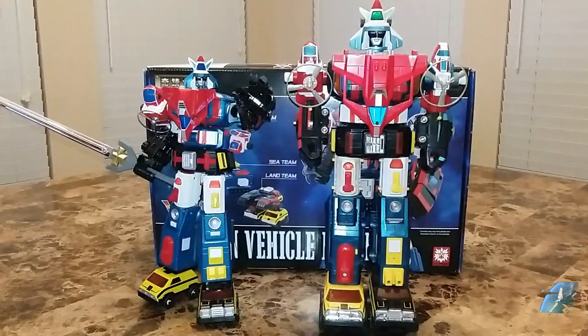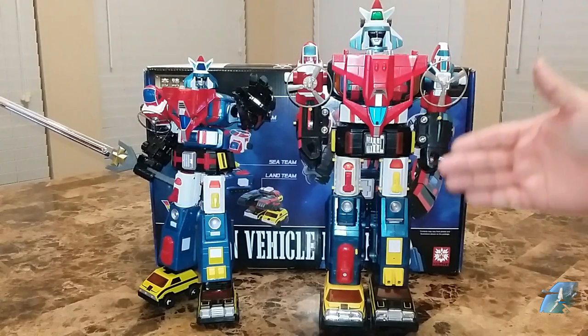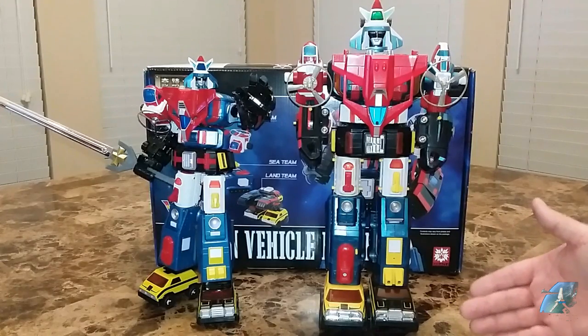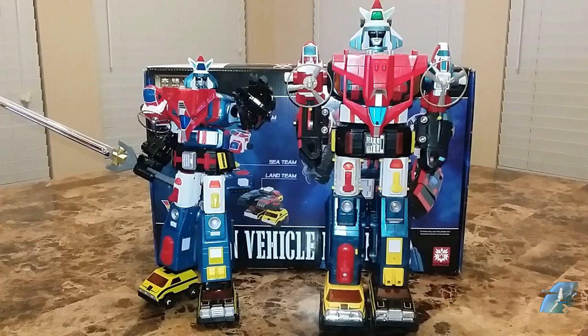So let's go ahead and talk about Vehicle Voltron and the different versions there are. Obviously, you have the original Matchbox version, which I never had as a kid. I never had interest in it. I didn't care about Vehicle Voltron at all. I just cared about the Lion bots. And I think that the majority of people out there care more about Lion Voltron than Vehicle Voltron. And I think unanimously. But there is where the problem lies.